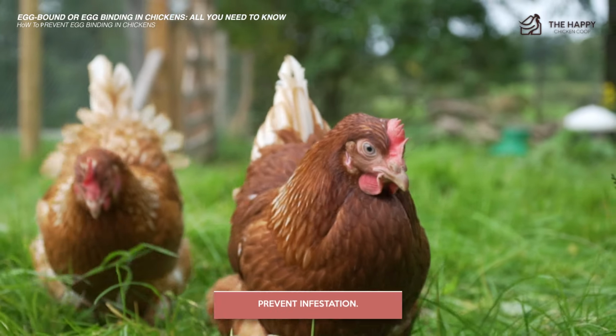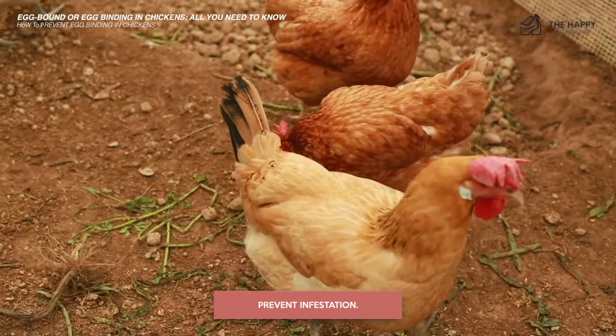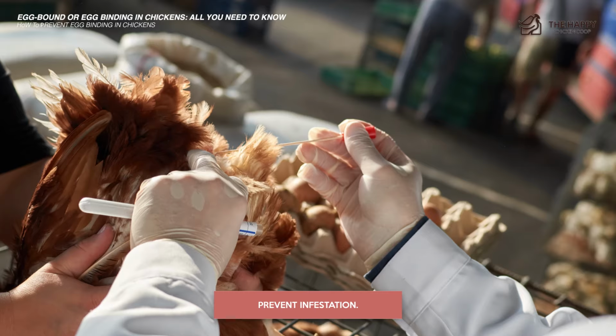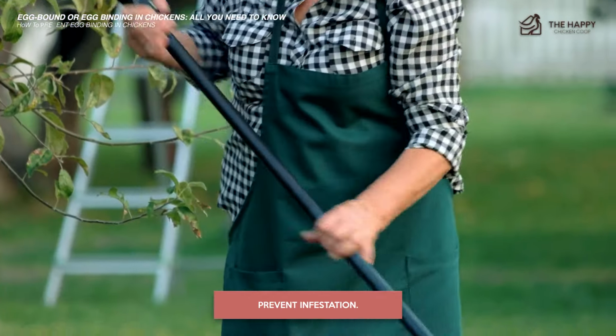And lastly, prevent infestation. Severe infestation with worms can cause many problems. If you suspect worm overload, take a sample to the vet's office. It should be fairly inexpensive to test. Treat worms as needed and treat the whole flock. Hosing off the chicken yard and cleaning out the coop is a good idea since they do peck at poop.